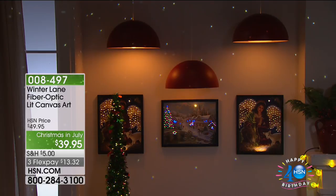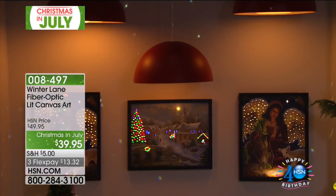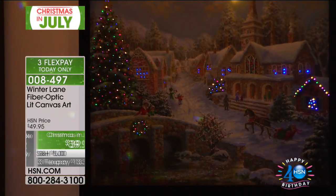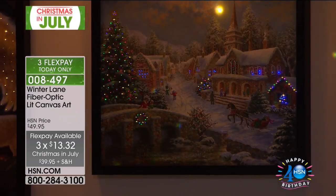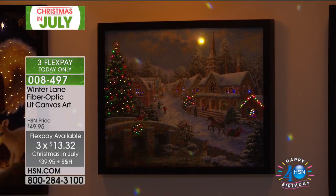Okay, so something else we want to really feature that's been such a huge hit in our show today are these beautiful Winter Lane fiber optic lit canvas art. Now, what really makes them special is, and I'll be honest with you, that lighting right there is okay, but they're even much more magnificent in person, is these are backlit. The whole thing glows along with the picture, and then you have the fiber optic lights popping through.